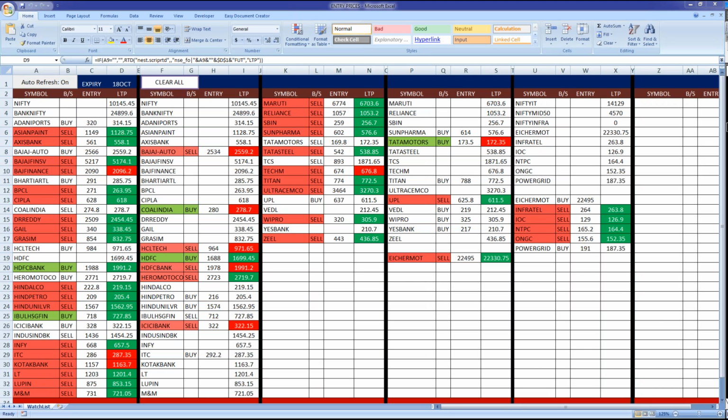See, 2075 in the sense there might be a support. There might be a support there. I'll show you the charts later, how I am trading. So there might be a support there. So from there it has retraced back to the upper level. So that is the reason why it is showing us a loss. So that's around 15 rupees. 15 rupees into 500. That's around 7,500 rupees on Bajaj Finance.